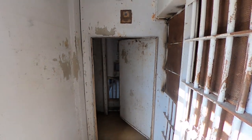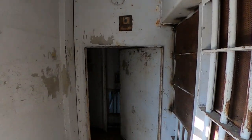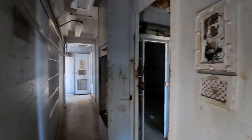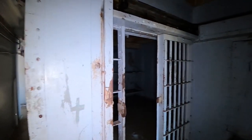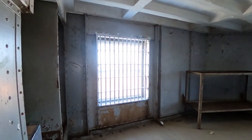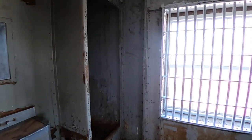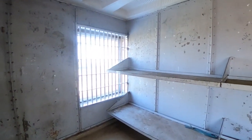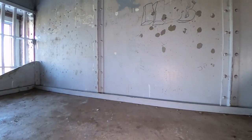Now here we got some really interesting, really small door. Come through here, it's going to be about 5 foot tall. Got an old camera cut out and put in there. Let's take a look. Turn on the light for you guys. Wow, it's crazy. Every one of these jail cells is completely different, different size, lots and lots of graffiti and inscriptions from people, which is amazing.